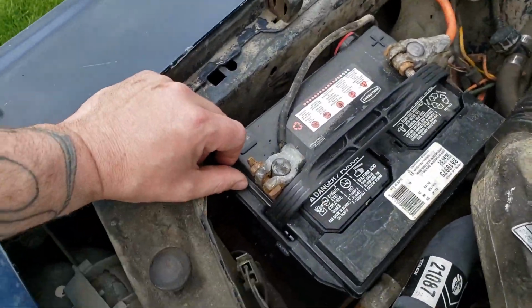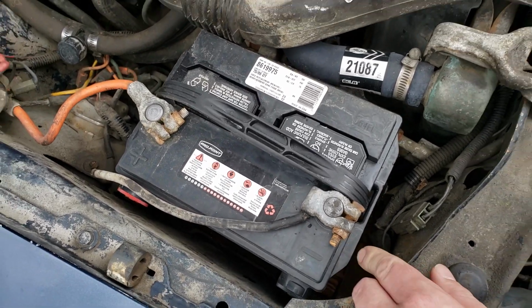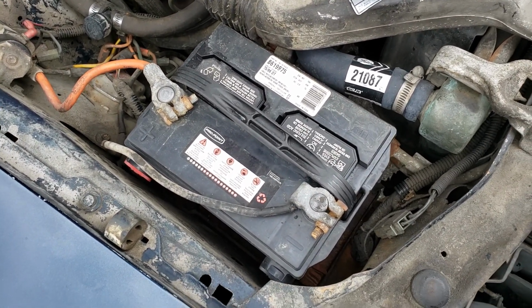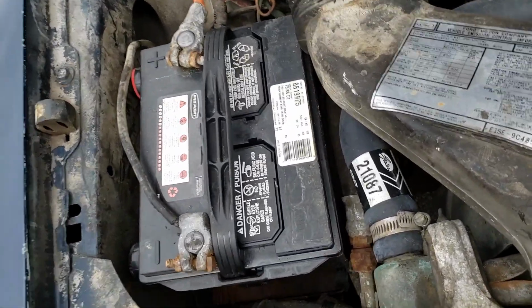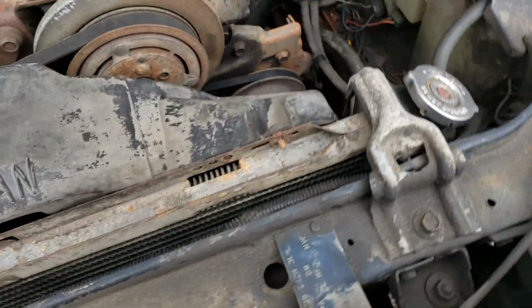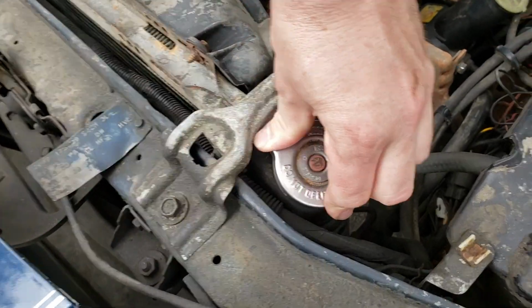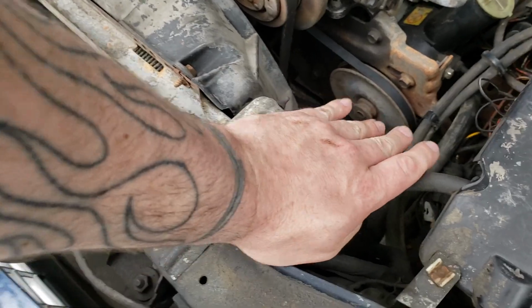The battery is obviously a little newer than original. It is showing 12.4 volts, and it was charging at 14.7 or 8. So the charging system, the alternator, is working properly. No issues there. The coolant came back as fine, -43. It is a little dirty. Probably needs a flush.